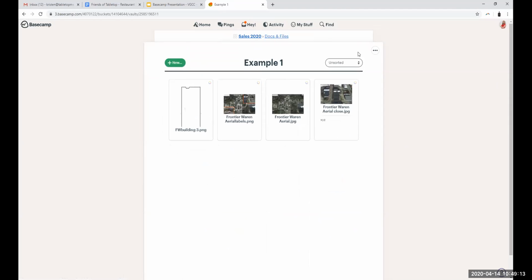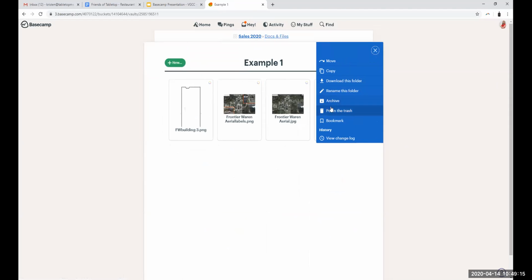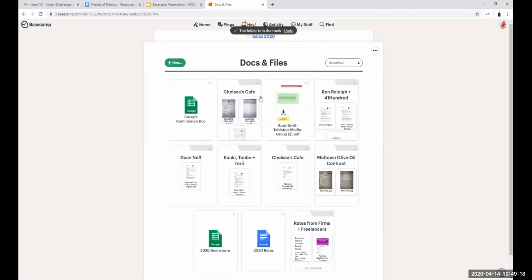So say you want to delete something. I want to delete example 1. I don't need this anymore. I'll just put this into the trash.